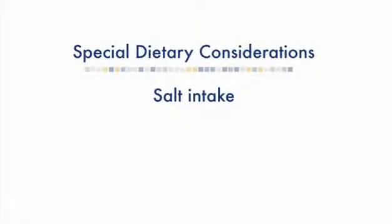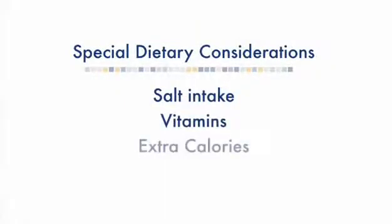There are 4 special things that you need to do for your baby now that they have cystic fibrosis. We need to pay special attention to their salt intake, their vitamins, extra calories, and for many babies, enzymes.